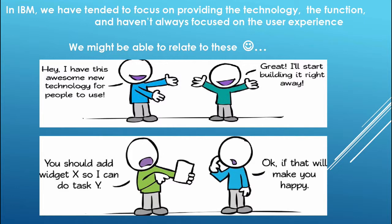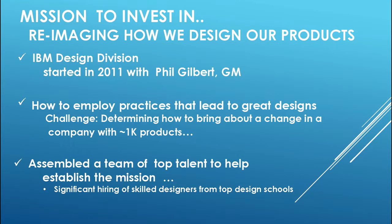Or one stakeholder, and they want widget X. But if we really took the time and spent the time to collaborate with more users, we might find that we came up with something different. And so really what this just indicates is sometimes we just don't understand our users. So going to the next slide.